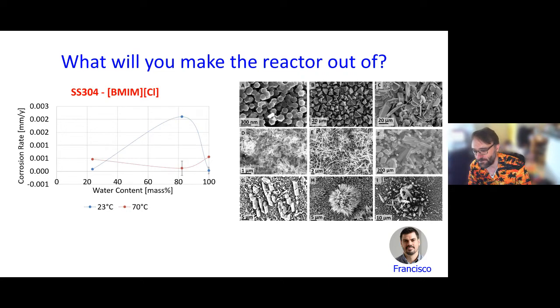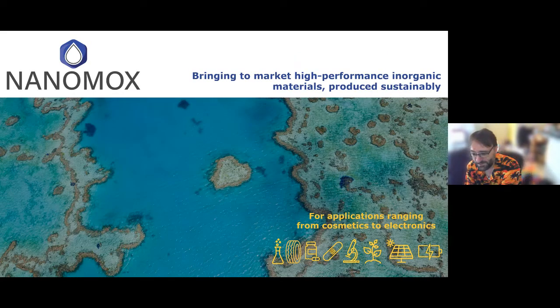And we found them growing on the surface of some samples that we had left sitting in the ionic liquid for a while. And so Francisco, being a bright young engineer, said, okay, what is this good for? And so he formed a company called Nanomux. And he said, well, fine.